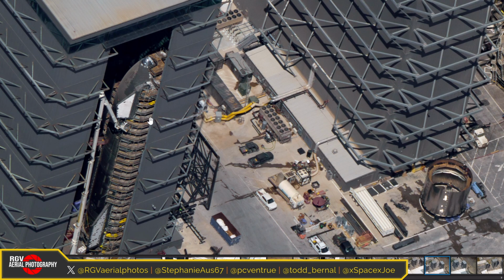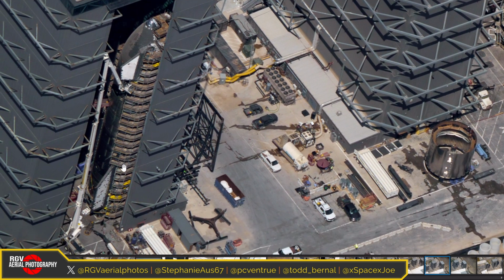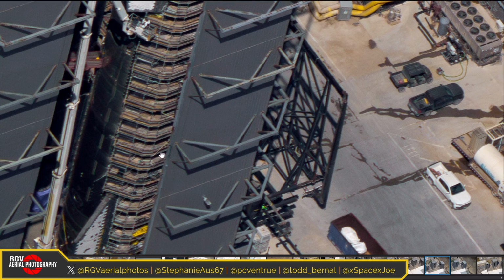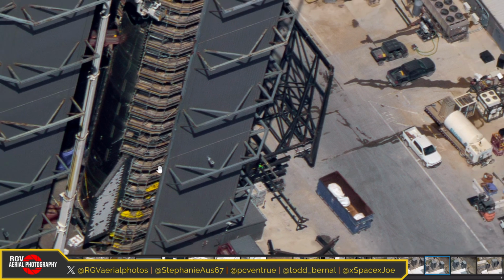And also in the middle, in the body section, you can see certain tiles that they've left on. So most of them have been stripped, but where the cable is, they've left a couple just to keep it in place, like on the lower flap there. Excellent.